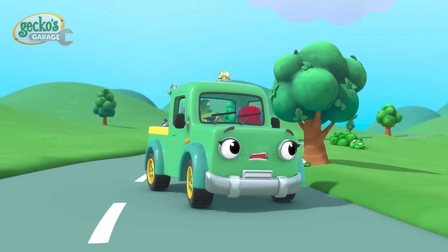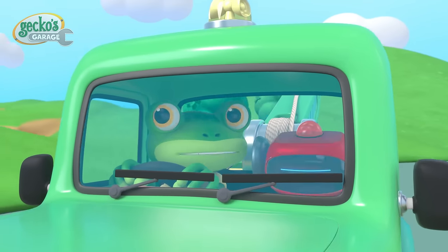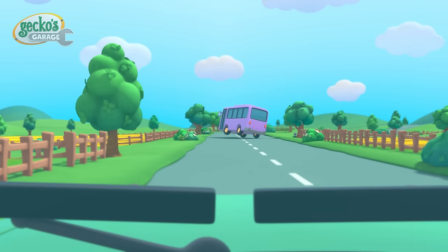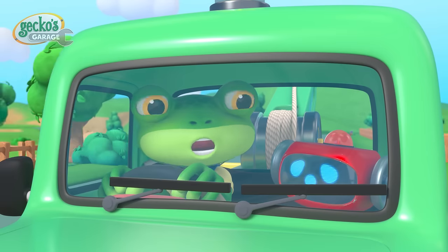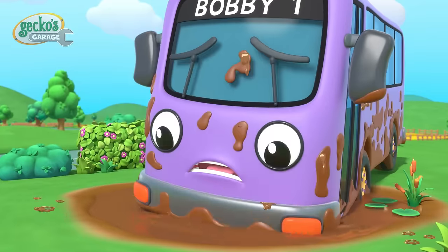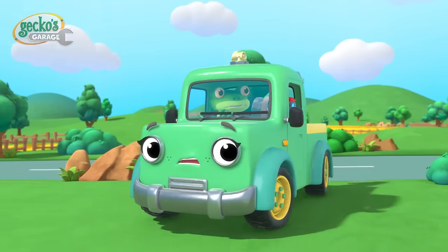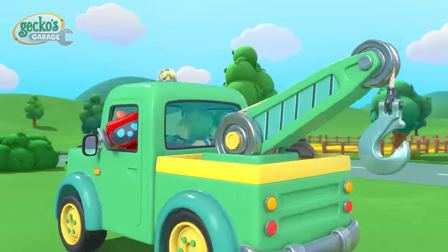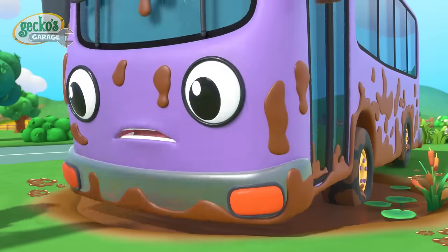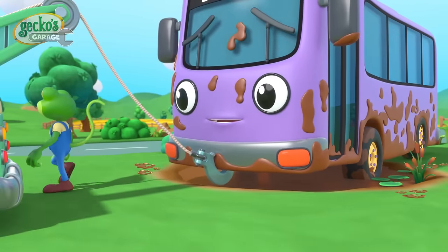Whoa! A pothole! I'll get Dylan the dump truck and Eric the excavator to fill it in. Oh dear! Bobby the bus looks like he's in trouble. Nuts and bolts! He's had a crash! Let's pull him out, Tilly. Oh, don't worry, Bobby. We'll get you fixed up and back on the road.